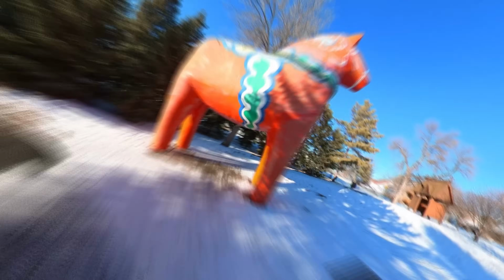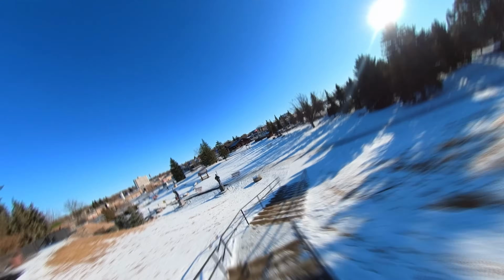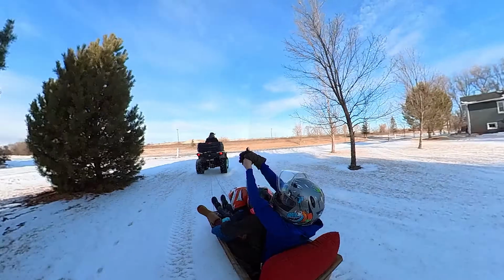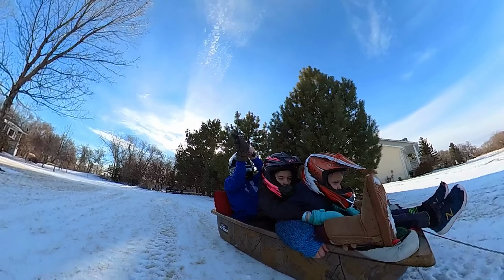the fly through, and then the bullet time. I love the bullet time. My kids love the bullet time. And you can't do that with any other camera than these Insta360 cameras.